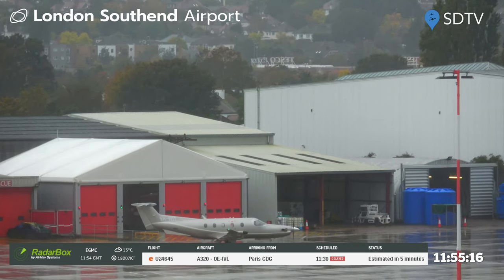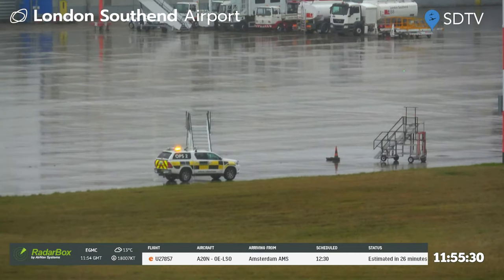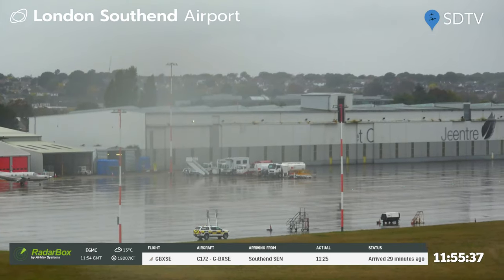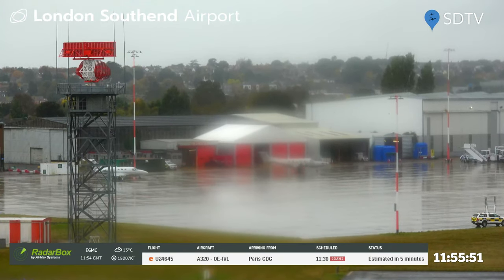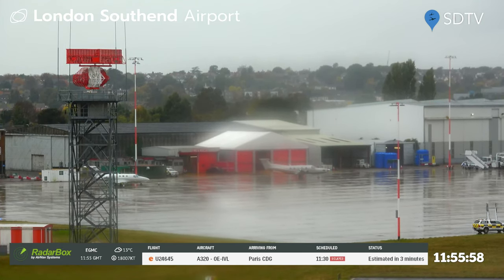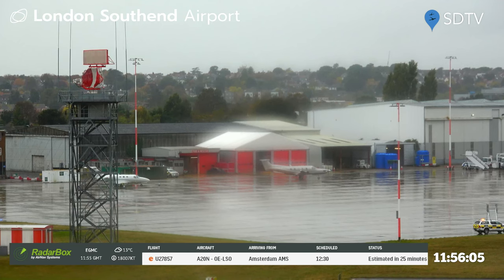Goodness. Gonna move some of the other bits and pieces as well, guys. Right, so let's start moving that around. To even put the big umbrella up in just a moment.